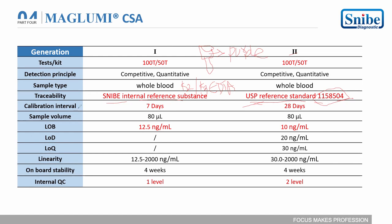If we talk about the calibration interval, we have increased the calibration from 7 days to 28 days in the second generation of cyclosporin. The limit of blank is 10 nanogram per ml as compared to 12.5. LOD and LOQ are 20 and 30, which shows that cyclosporin values between 30 and 2000 nanogram per ml can be read without any dilution. If they want to run a dilution for values greater than 2000, they can run this dilution by automatic or manual procedures, but you have to review the package insert guideline.